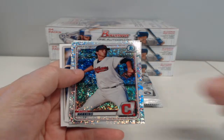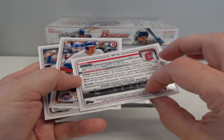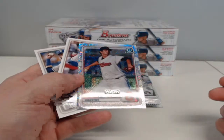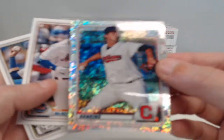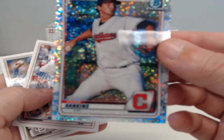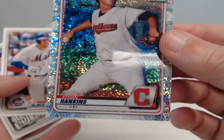That should be numbered, maybe? Not numbered. Oh, yeah, it is. 43 of 299 for the Indians. That's right in his crotch area is where the number is.